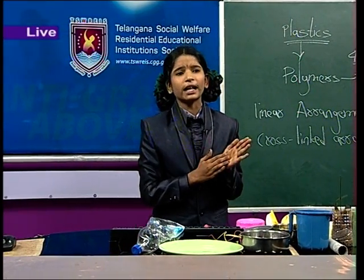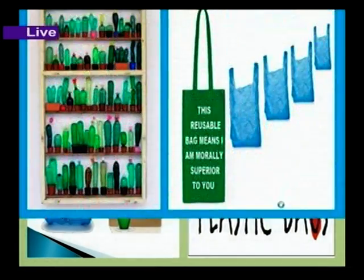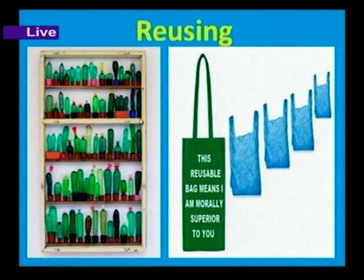Now, friends, we have to reduce the usage of plastic. You don't use plastic bags. Instead of plastic bags, use jute bags or cotton bags. Okay friends, no plastic bags should be used. Reusing is nothing but, see here friends, the wasted bottles were collected and decorated as flower vases. How beautiful is it? Like that we can reuse them.